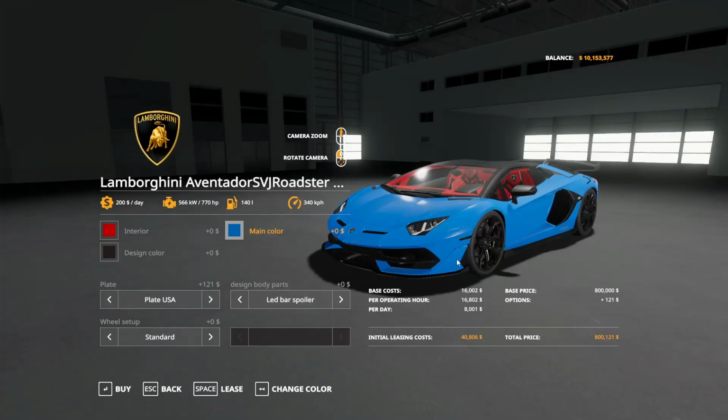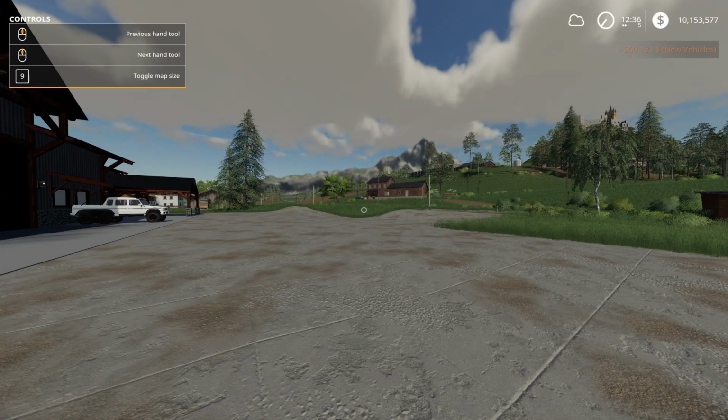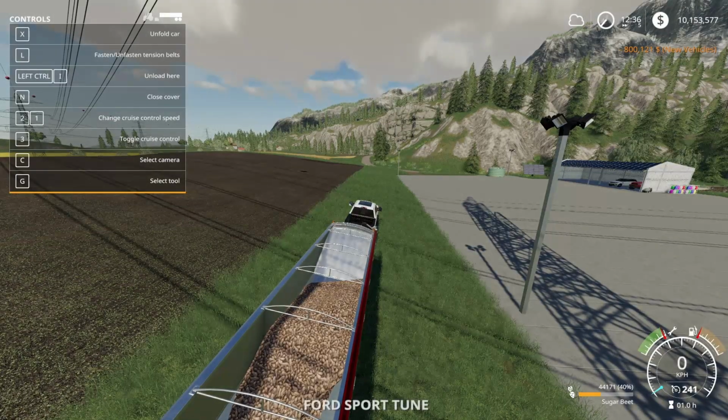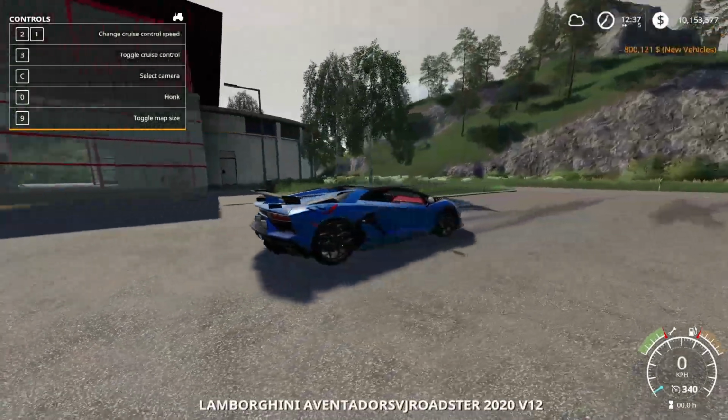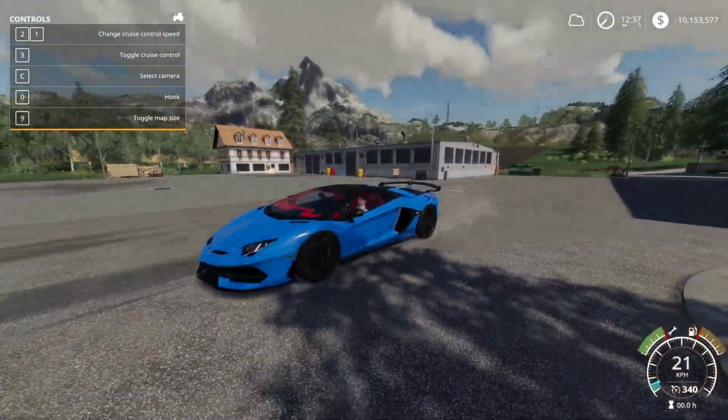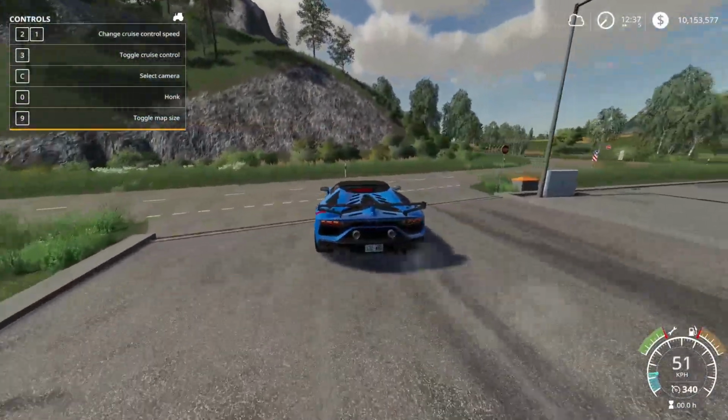$800,000. Second $800,000 vehicle we bought today. Let's go pick this thing up. I want to see what this thing looks like. Here it is. Oof. Oh, it looks so good. It looks so good. Oh my goodness.